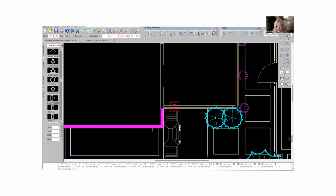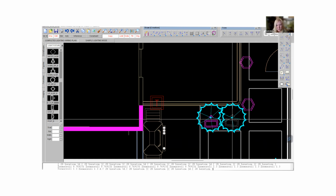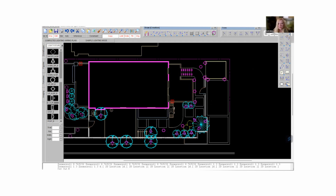Oh, and I've got some on these guys here as well. Oops. Okay. What am I missing here? So I've got the path lights in the back. I've got the path lights in the front, the 2 different scopes. I've got the puck lights down the steps. I've got the garage. I think I'm missing something. The ace high ones. Yeah, for the path in the back there. Okay, so I do have those. Yeah, you got those there.